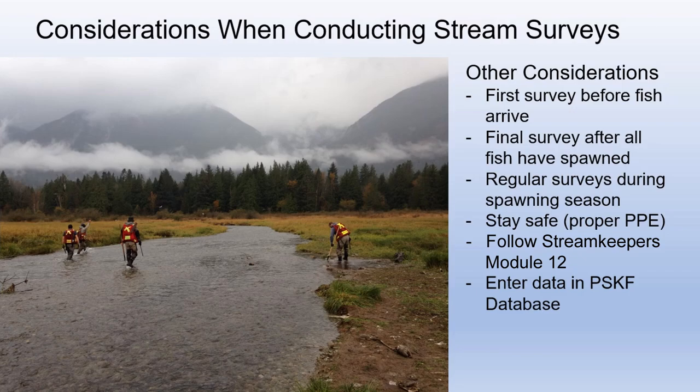Besides those regular surveys, we're obviously going to stay safe. We always say we don't send crews out unless we know they can get back safely. So nothing's worth more than your safety. So we're going to wear proper PPE. That means slip-resistant shoes, probably waders, bear spray if necessary, all those types of things. Stay safe when you're out there doing your stream surveys. And again, follow PSKF Module 12. That's going to have all the basics you need to conduct a stream survey that's going to be really useful for us and for you. And then when you're finished, enter the data in the PSKF database, and I'll go over why that's important in the next slide.